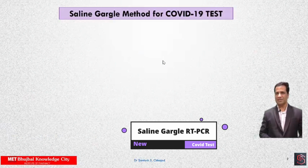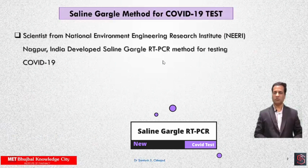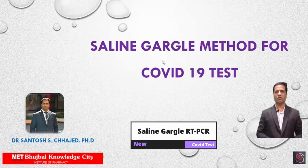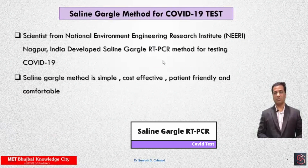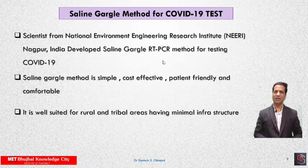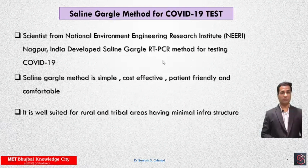Whatever methods are available to date, we know that nasopharyngeal and oropharyngeal swab methods are available for diagnosis of COVID-19, but these methods are not patient friendly. They are invasive. They require technical expertise for collecting the sample. So what method has been developed or innovated? No expertise, no technical person is required for the collection of a sample.